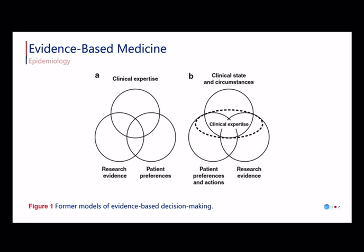The better recognition of the importance of patient state and circumstances as well as values and preferences supplemented the original model. However, the emphasis was on research evidence about effects, and a clear delineation of what constitutes evidence to support decision-making was missing.